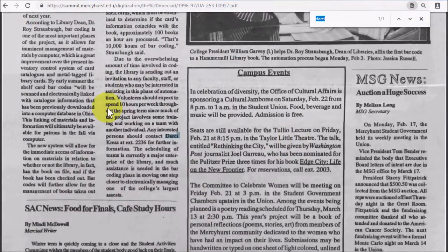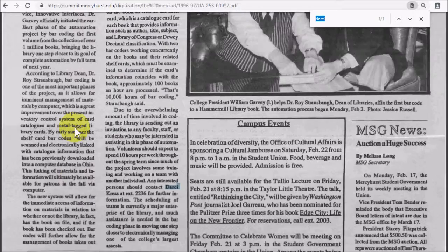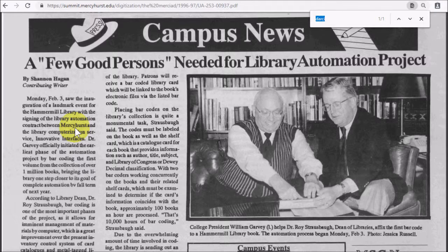By doing this, I was able to find a newspaper article about an earlier technical advancement at the library. Back then, this online archive would have been unbelievable. Thanks for taking time to learn about it.